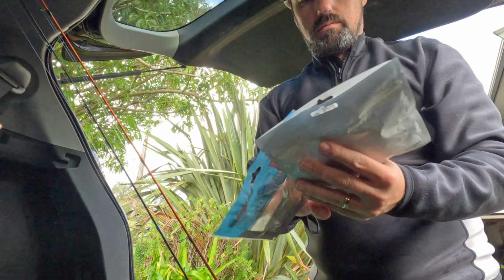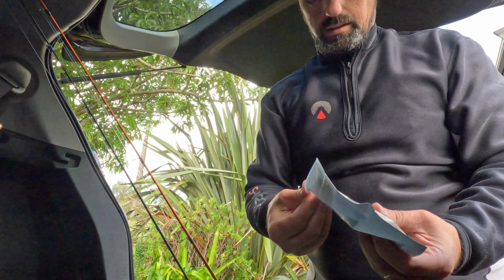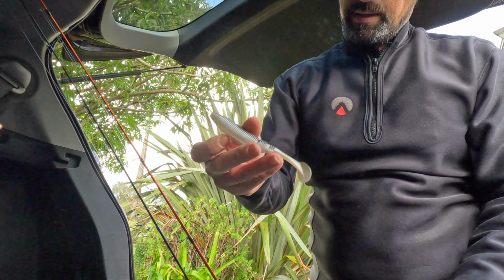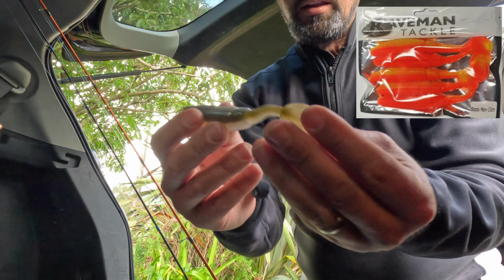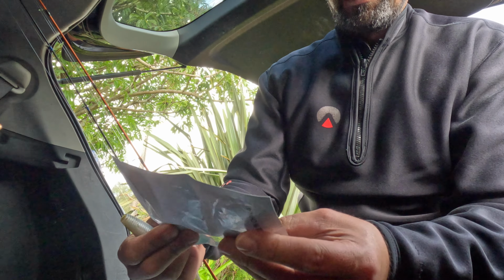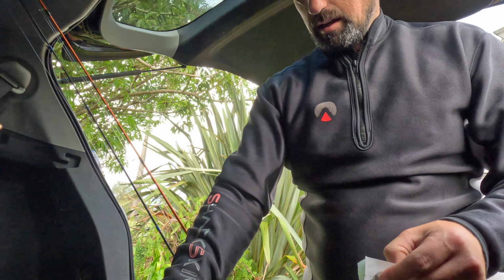So, paddle tails. What counts as a paddle tail? Well, here's a really good example from Caveman. Anything with the squidgy paddle on the end, that tail. When these go in the water, they vibrate left to right. So I've got a few different options here. A couple of small Z-Man ones, which are great when the anchovies are around. Got some other Z-Mans that I'm going to use.